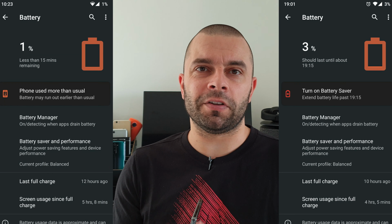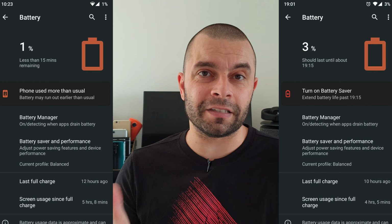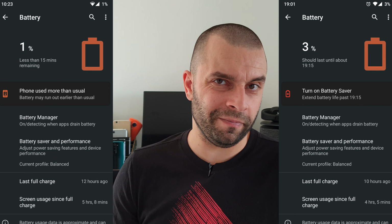And the battery life itself with the custom ROM is between 4 and 5 hours of screen on time, which is perfectly acceptable still in 2020. Now, probably the biggest letdown of this phone was the camera setup.